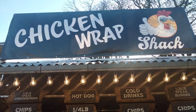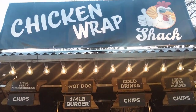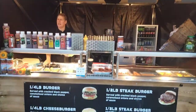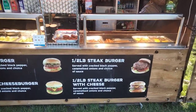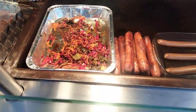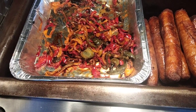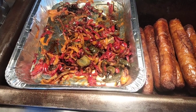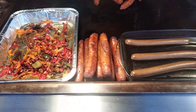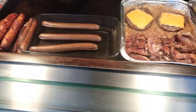Let's kick it off with a chicken wrap, Shaq, because never mind the onions, you can keep your onions today. Check this out. Oh, now we're talking. We're talking peppers. They almost look as good as mine. Look at it, fair play. Proper sausages. Yeah, we're gonna pass on this one, definitely.